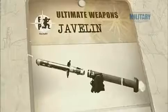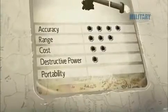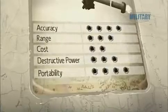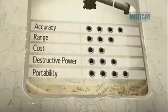Carrying a payload of just over 33 pounds, the entire Javelin weighs just half that again, and it's shorter than some sniper rifles. It gives a single ground troop the same firepower as heavy artillery.